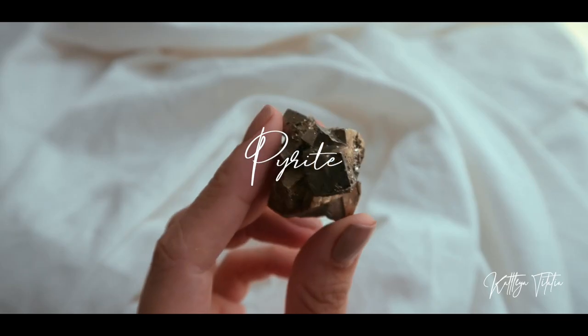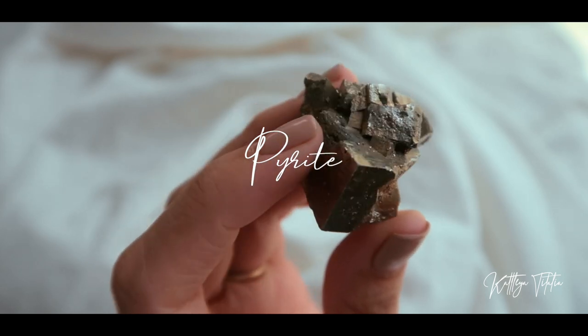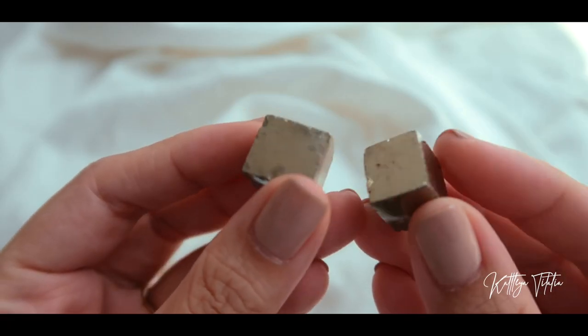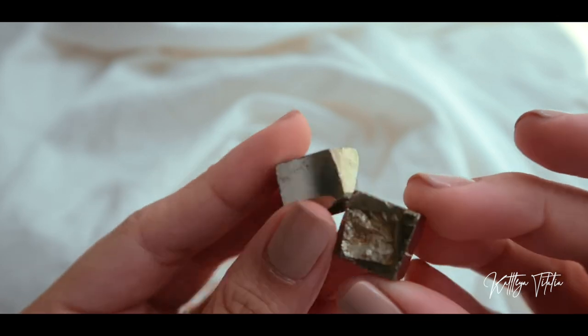Next store that I want to talk about is Crystal Coal. It's my first time buying from them, and I was able to get some pyrite or fool's gold on April Fool's. So they had a sale on April Fool's, and I got this big chunk, and 2 cubes of pyrite. I'll show you guys the chunk first. That is the pyrite. And then I also got 2 smaller cubes of pyrite. There you go.